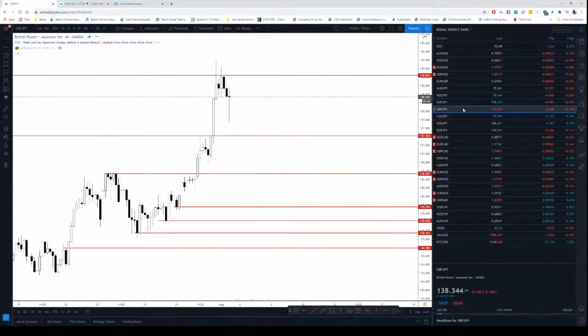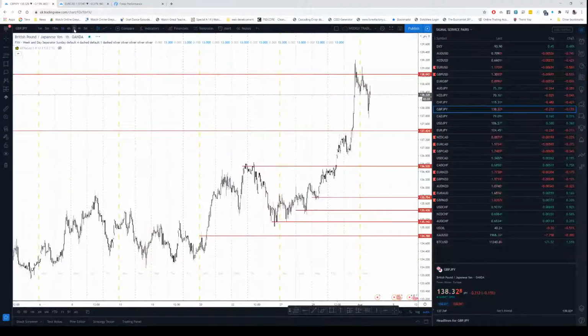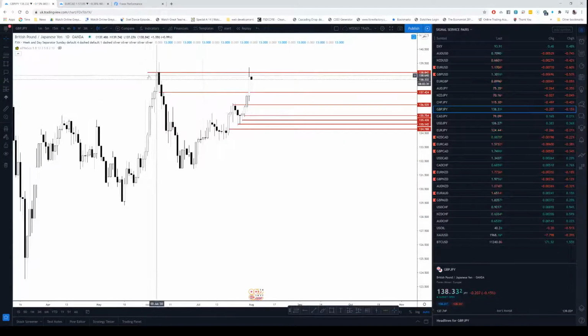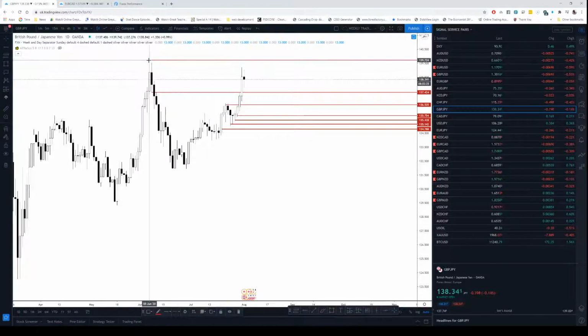Next pair is pound yen. No idea what he wants to do now. On the daily time frame, we did hit a daily level in here. This is what I'm thinking: they might run this high first before rejecting and giving us bearishness in this pair. They might run this high first, reject, and then we get some form of bearishness in this pair.